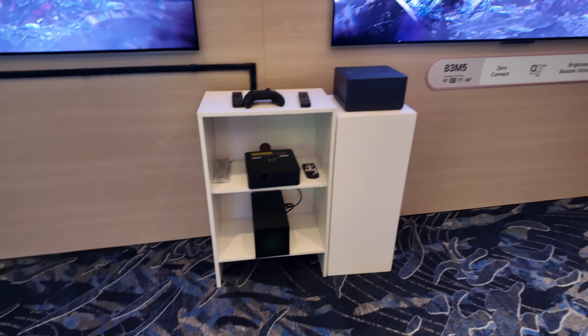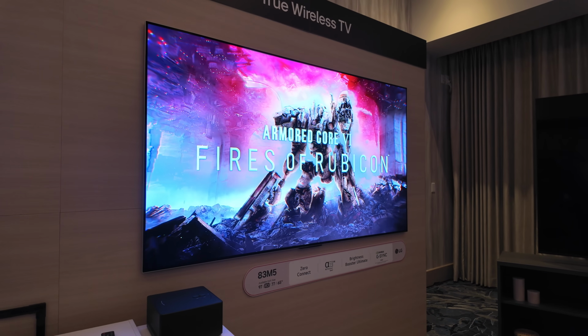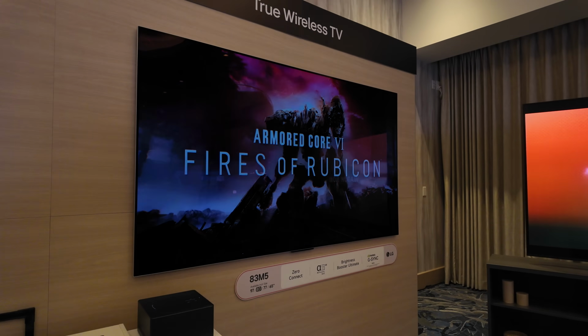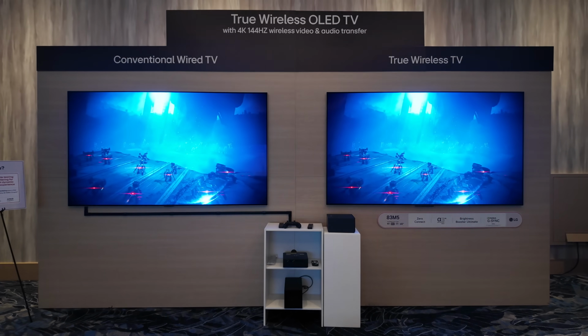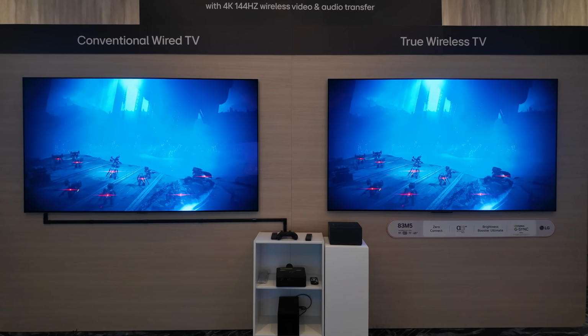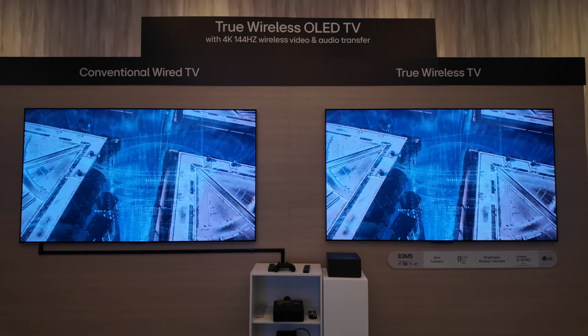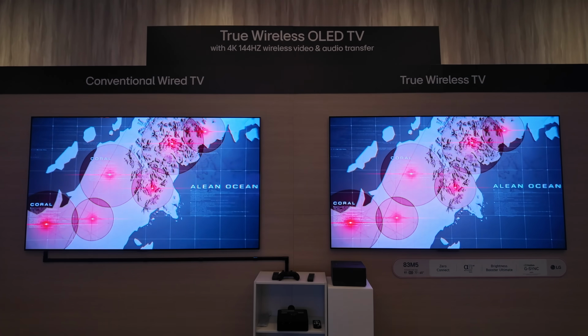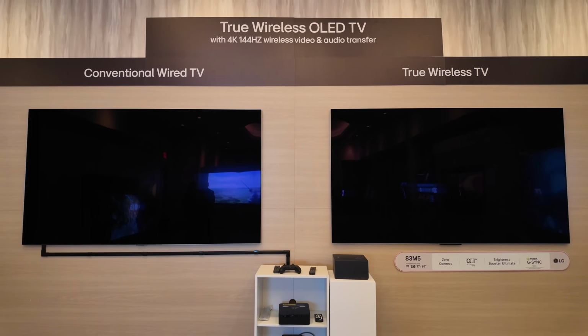And it does look significantly brighter, but they also have a new wireless Connect box as well. The M5 TV here comes with the Zero Connect box that offers up to 120 Hz for gaming outputs being displayed wirelessly to your TV, and it can even be hidden behind wooden doors in a credenza and still works seamlessly. Now you can tell here they're both running, one with the wired box from before and then the wireless one, and I don't notice a difference at all, which is pretty wild.